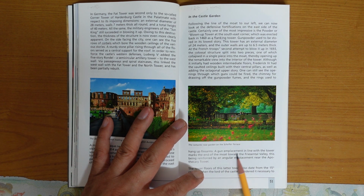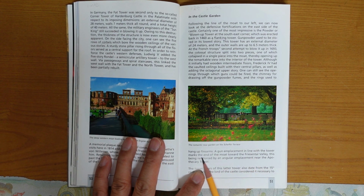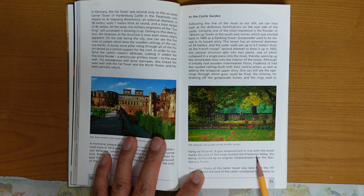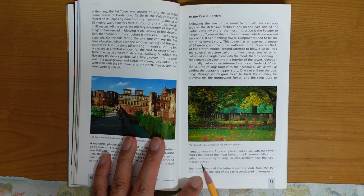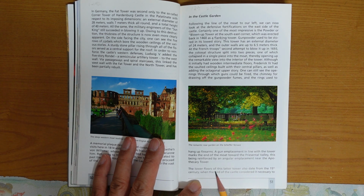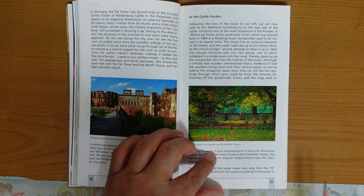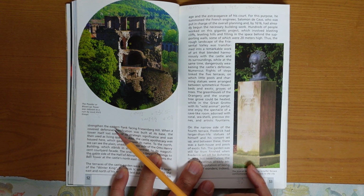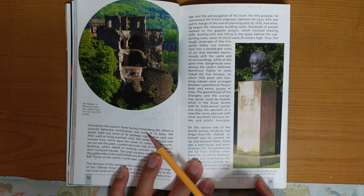A gun emplacement in line with the tower marks the end of the moat toward the Oriental Valley, this being reinforced by an angular emplacement near the Apollo-Sakari Tower. The lower floor of this latter tower also dates from the 15th century, and the lords of the castle considered it necessary to strengthen the eastern flank facing Pittsburgh Hill.